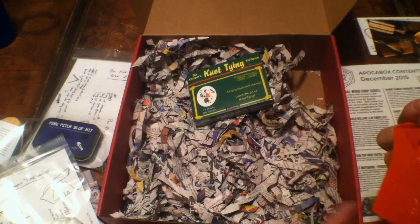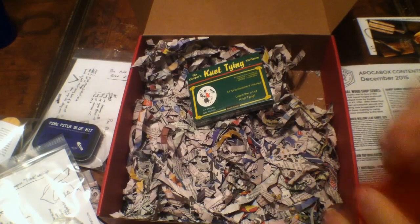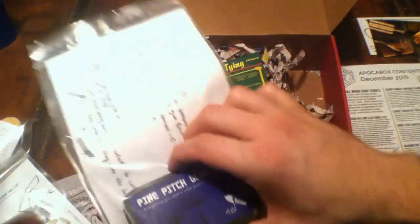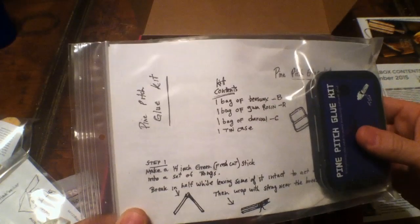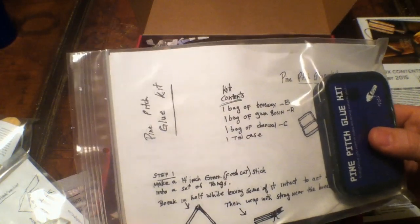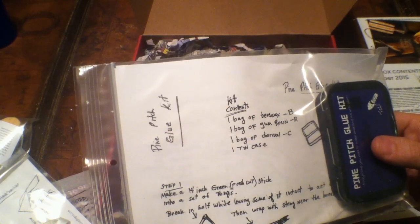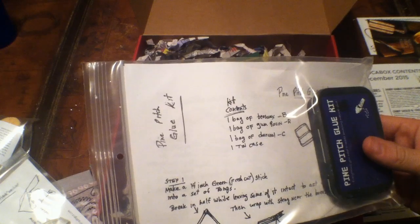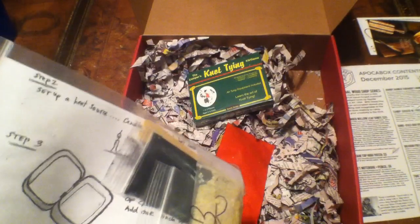Alright, so right up there it's got the links on your paper from the box, so we'll have to add that rod to it. And right here is the project for this box. It's a pine pitch glue kit. How to make it. Got 1 bag of beeswax, 1 bag of gum rosin, and 1 bag of charcoal, enough to make 14 green sticks. Alright, so that's got all the instructions in it. Let me see what it says.